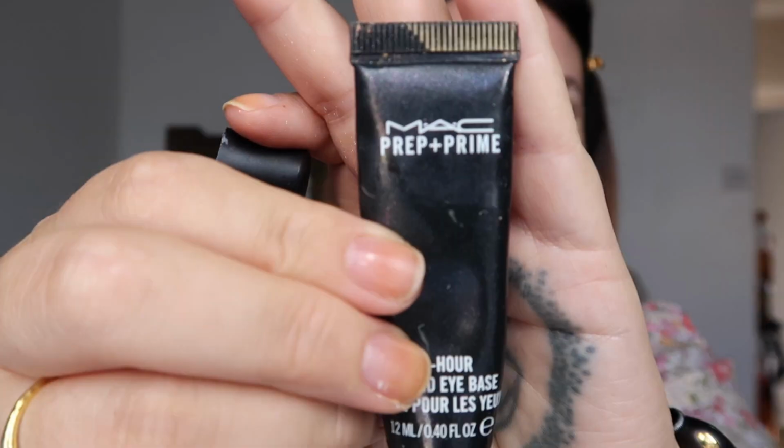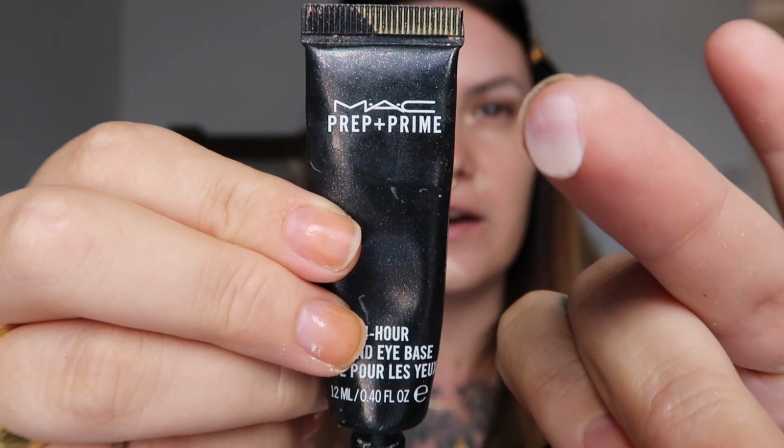I'm using the MAC 24-hour eye base. This is the best eye primer I've used. It's clear as well. It's silicone based, so it takes a lot to penetrate, to break product down. Trying to avoid mixing it with the concealer because then that sort of defeats the point. What's important with this is you've got to put it right the way up. You can't leave an edge. If you leave an edge, you'll see a difference in texture because when this dries, it's really grippy. Like really grippy.